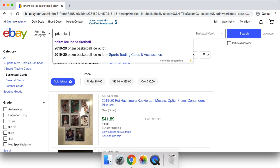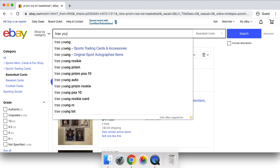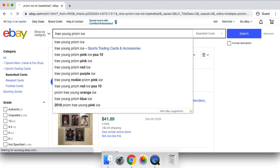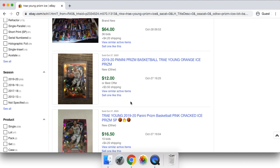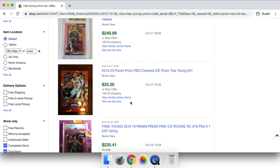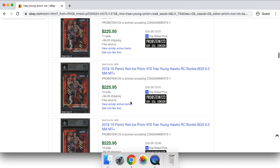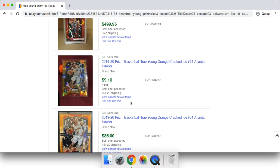Now, one thing I'm looking at is pop reports. Pop reports are definitely very big. I definitely think pop reports will cause prices to really fluctuate over the next few years in the hobby. Looking ahead, I think the demand is going to have to stay very hot for base Prisms to maintain their value. So I think personally, right now, Ice Prisms, so Prism Ices, are very underpriced, because they should be a lot more than a base card, since they're printed a lot less and the demand is there.